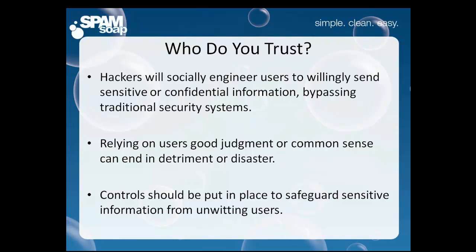It just takes a carefully crafted attack or series of attacks with corroborating threat vectors, corroborating pieces of information about a person, for them to willingly divulge information that could be detrimental to them personally or to the organization, because it contains not only personally identifiable information but corporate intellectual property. I would make the case, just personally, this is just Kevin, that not only do we need to educate people to the realities out there and teach them best practices, but we need to put controls in place to safeguard sensitive information from unwitting users.